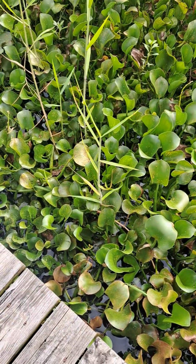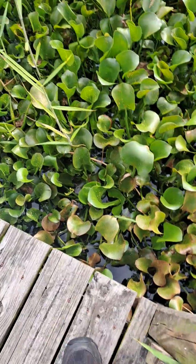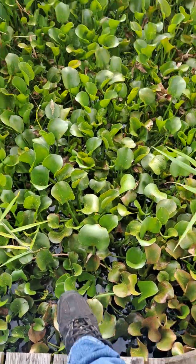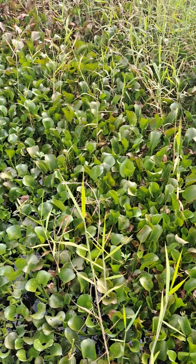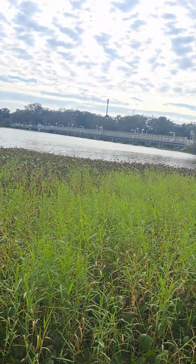But you have a bunch of these invasive floating water hyacinth plants. They make a real pretty looking purple spiky flower though. The gulls are now talking a bunch.